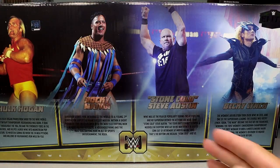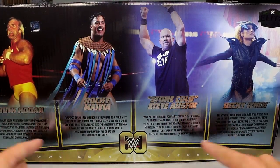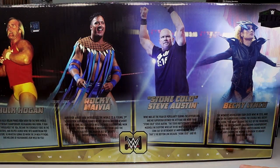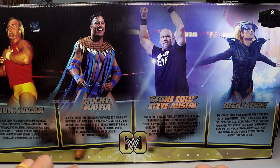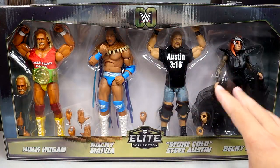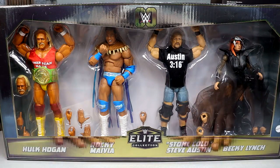Now, the figure I'm most looking forward to is the Stone Cold Steve Austin. And you guys have bios down here, and it gives their legendary thesis or whatever the hell you want to say. At the bottom it says WWE 60th Anniversary. Now be checking your stores because this is actually hitting retail. You definitely need to go try and find it. But I'm excited to review it here today, man.